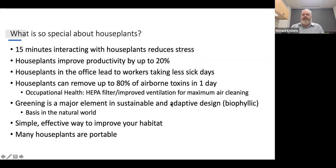So what's so special about houseplants? What's causing this surge? Basically, there's a lot of studies about the benefits of houseplants, just besides the aesthetics. 15 minutes of interacting with houseplants decreases your cortisol levels in your blood, reduces stress. Houseplants have been known to increase productivity by at least 20%. That's not quite as good as coffee, but that's still a pretty good number.